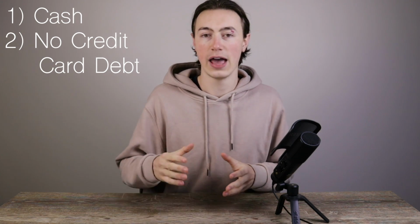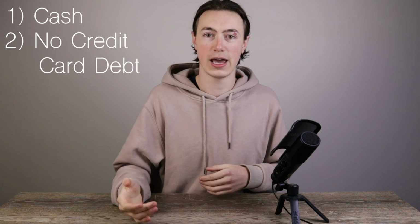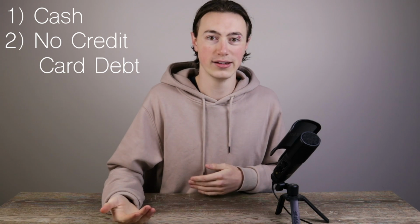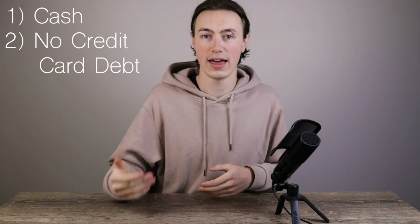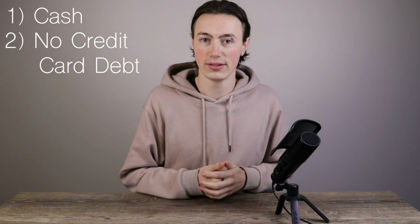before you go out and invest in the stock market. And the reason for this is because on that credit card debt, you're paying an interest payment of 15 to 25%. So if you pay off that credit card debt, you instantly make a 15 to 25% return because you no longer have to pay that interest. So you need to do that first before you go ahead and invest in the stock market.